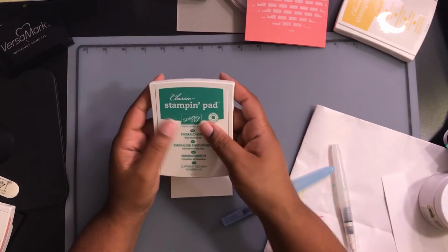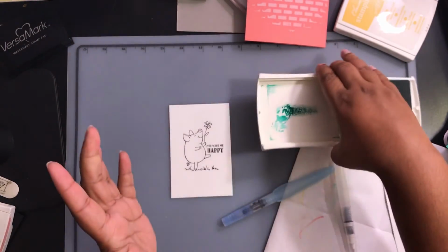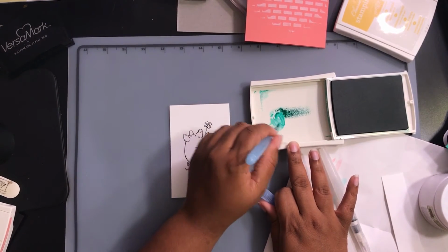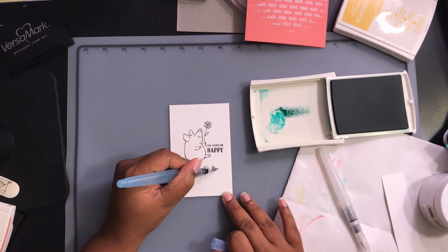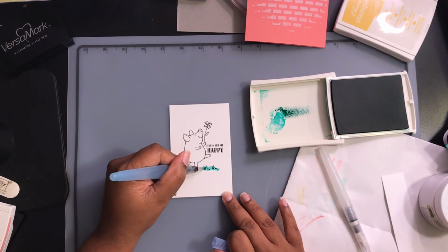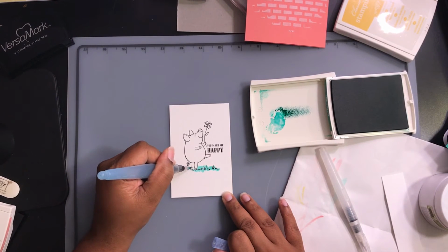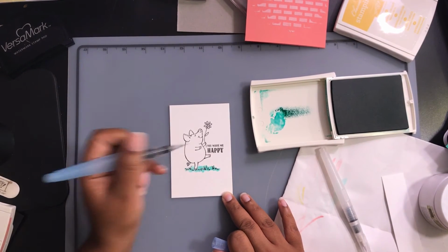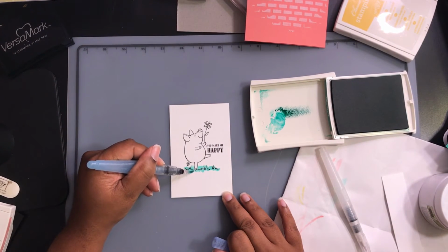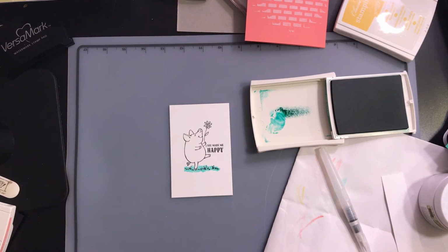So when you want to get ink, you're gonna squeeze this down. You're gonna squeeze hard, but I already have ink down there, so I didn't want to squeeze too hard. And then you can just pick up your ink. I'm just coloring the grass area because I'm watercoloring and I'm gonna die cut this. I'm not being as careful with this. I just wanted to add something there.